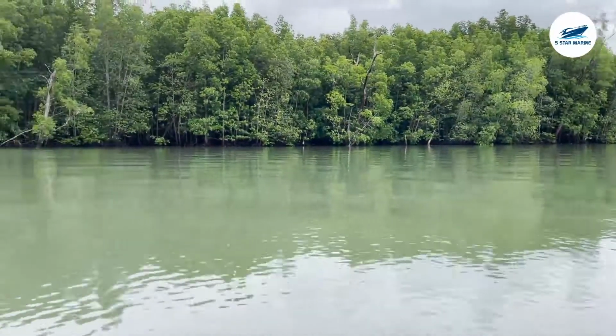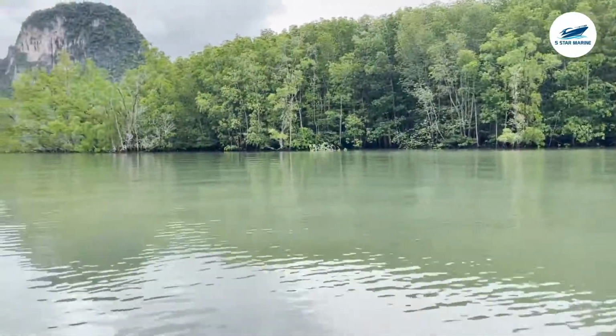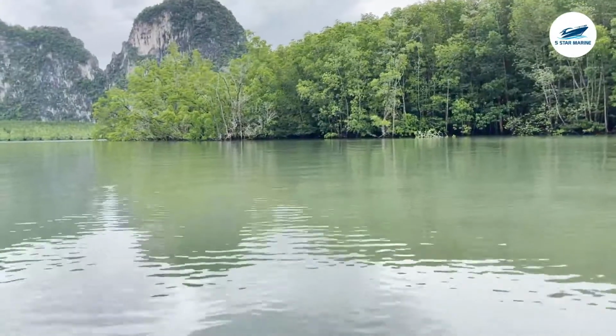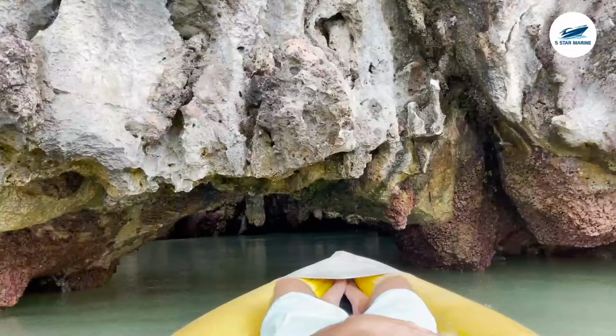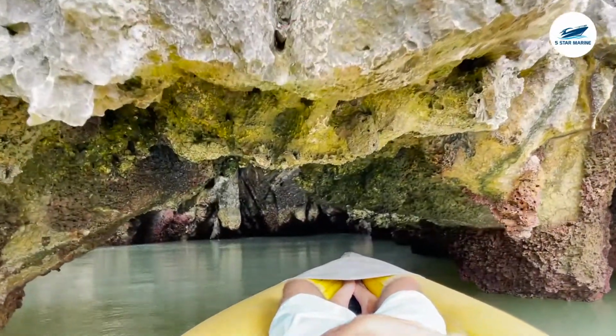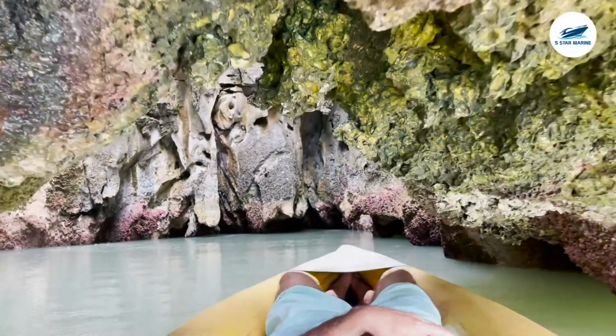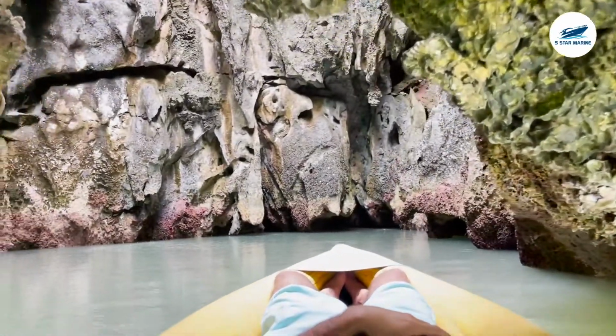Once we're finished exploring the caves and the mangroves here by canoe, we're going to head back to the 5 Star Marine speedboat and continue on with the tour. To do that though, we have to go through this little last cave entrance and into this beautiful lagoon. This is one of the major features, I believe, of Phang Nga Bay.